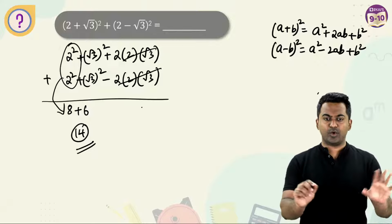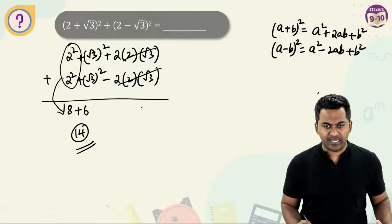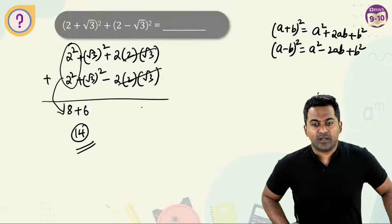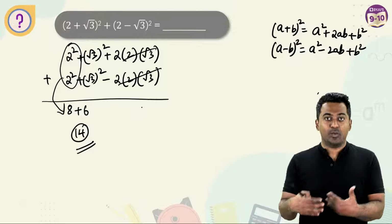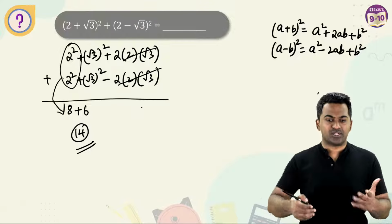So 14 is going to be the correct answer, like you guys are saying. Well done. So we've understood this as well, right? Non-terminating decimals are recurring decimals. Non-terminating can be recurring, they can be non-recurring as well. When they are recurring, it is rational. When they are non-recurring, they are irrational.